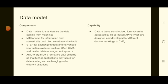Based on the machines, we use three different kinds of data modeling formats. First is MTConnect, which is used for information from numerically controlled smart machine tools. Second format is STEP, which is used for exchanging data among various information systems such as CAD, CAM, and product data management systems. Third format is XML data format. It is used to organize data schemes so that further applications, like the mobile applications which we will host on the cloud, can use it for data sharing and exchanging under different situations.